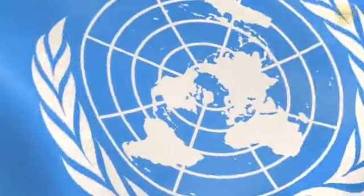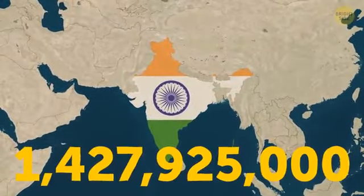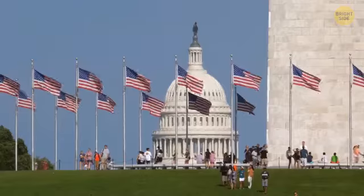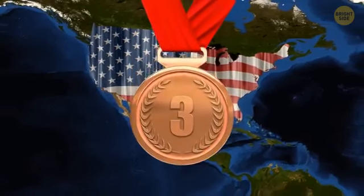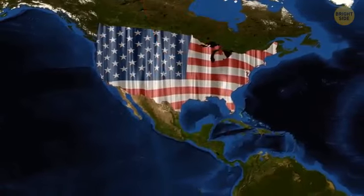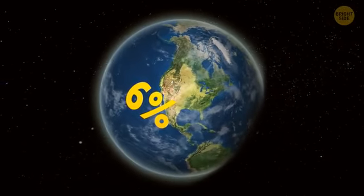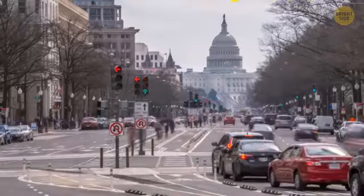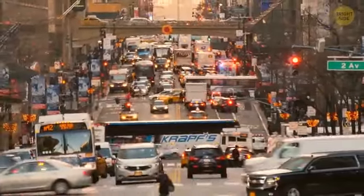According to the United Nations, India became the most populous country in the world in 2023. Can you guess where the United States of America stands in that rating? It's number 3. And America is the 4th largest country in terms of size. It takes up some 6% of Earth's landmass. Plenty of space for 335 million people who live there, right? No need to squeeze them into one region.